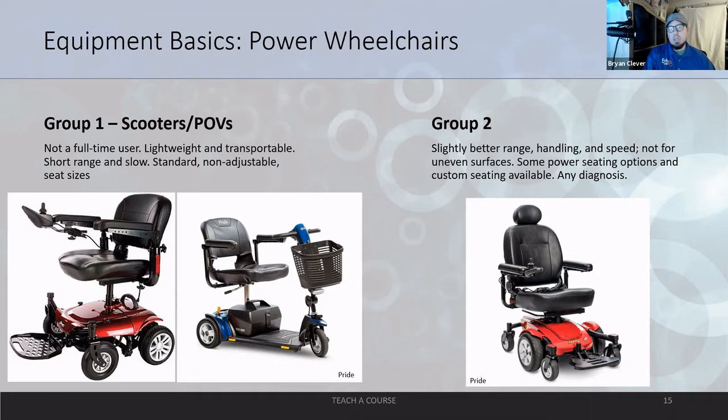Group twos are going to be, again, for your people who don't qualify for those group three chairs that we'll get into in a minute. So, like, again, your diabetic neuropathies, a lot of those people ended up in group twos just because they don't qualify for group threes. You can get power tilt on some group twos, which will help with the edema that a lot of those diabetic neuropathies have. Almost every one of them, that's what I would get for them because they had the edema, so you could tilt them up. Some of them you can even get power legs on, so you tilt them back, lift those power leg rests up, and to help out with that edema.